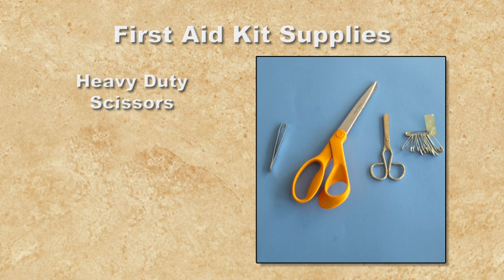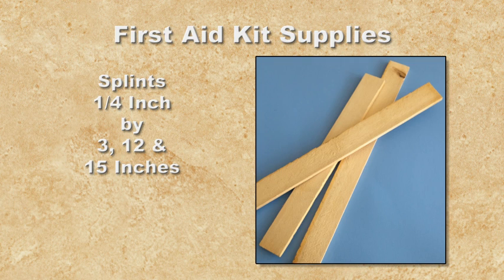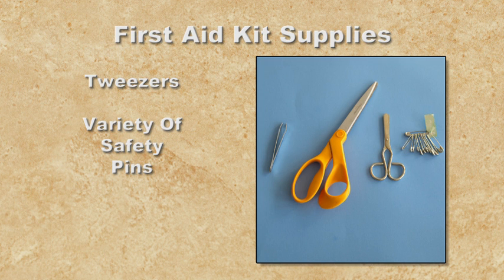Heavy-duty scissors to cut clothing. Bandage scissors. Splints in a number of lengths, 1/4 inch by 3, 12, and 15 inches. Chemical ice packs. Other useful items: bottled water, tweezers, safety pins, various sizes.